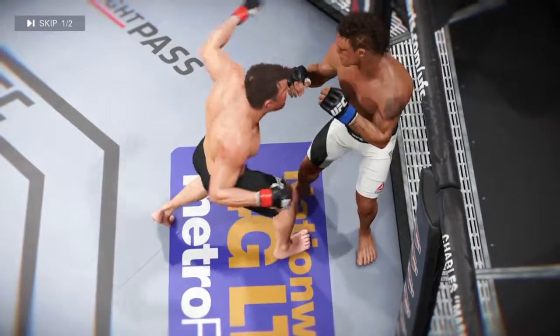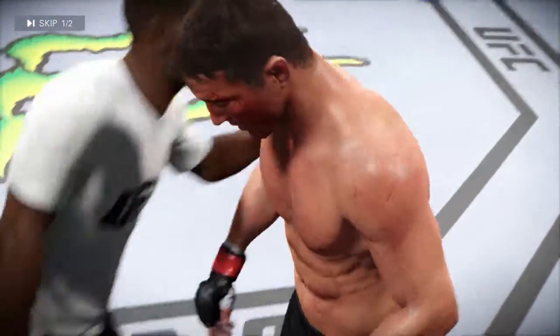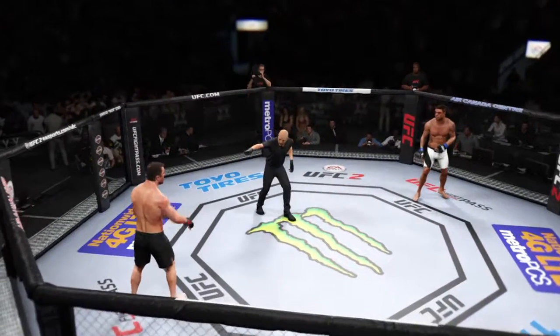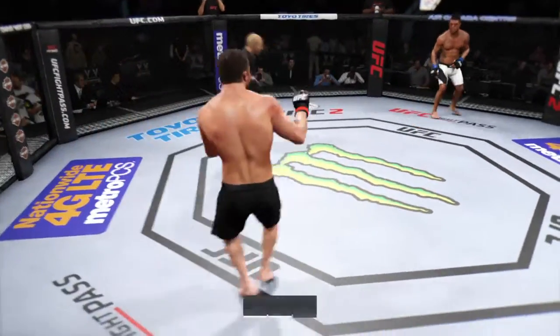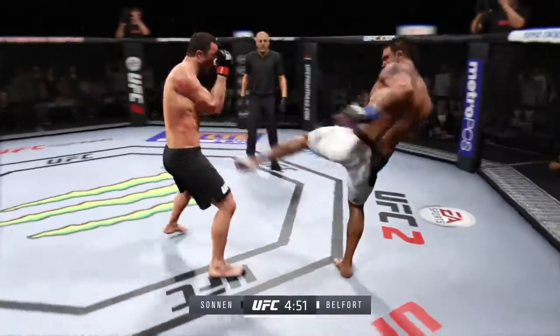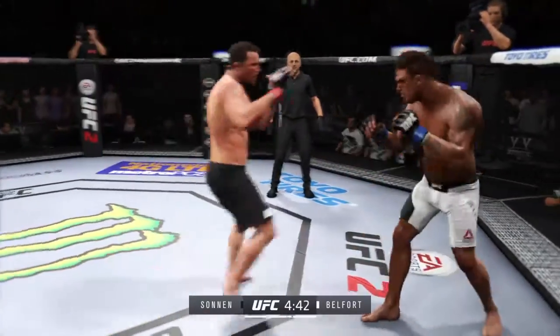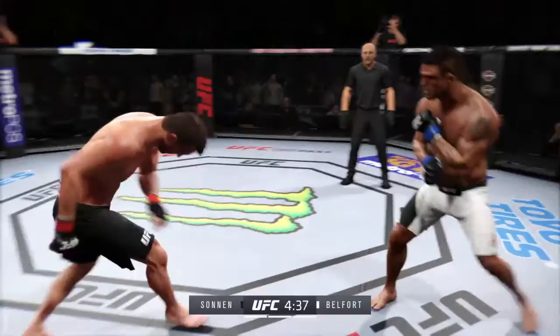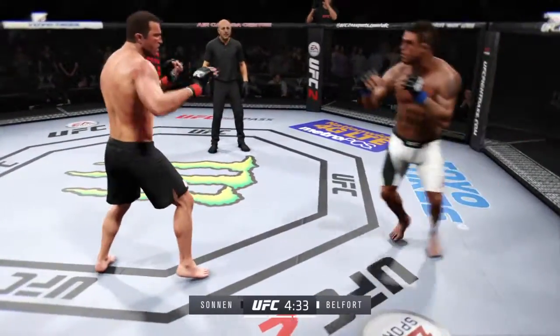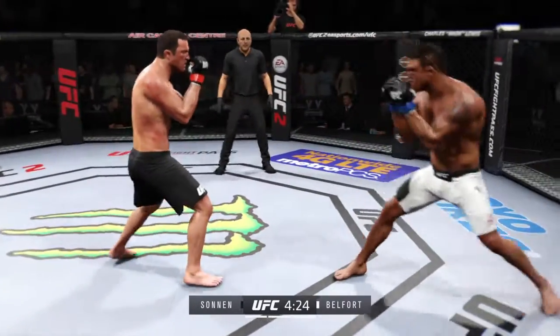And here's a nice shot, lands perfectly. Remain in the fight. Joe, this has been a pretty good fight thus far. So far, some pretty good action, Mike. Light on his feet. Wow. Solid shot to the body.